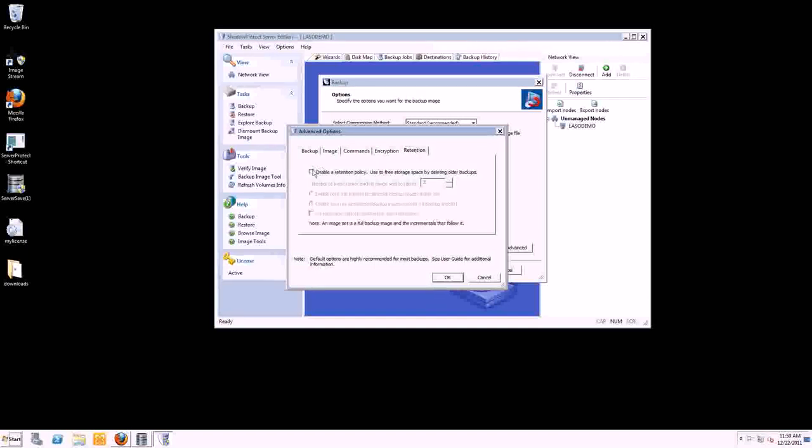Set your retention period so you can say, okay, I want to only have, say, 3 months of backups, whatever it is. Otherwise, I'm going to delete the incrementals or delete those things.